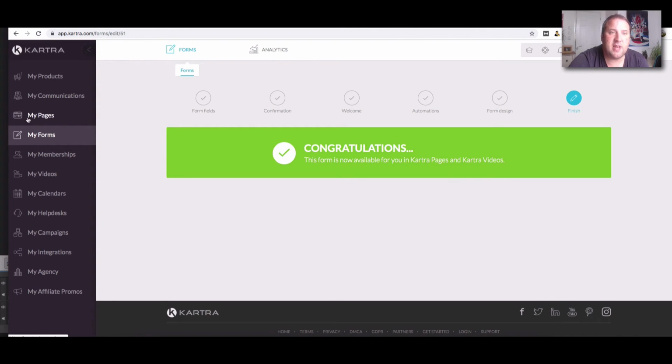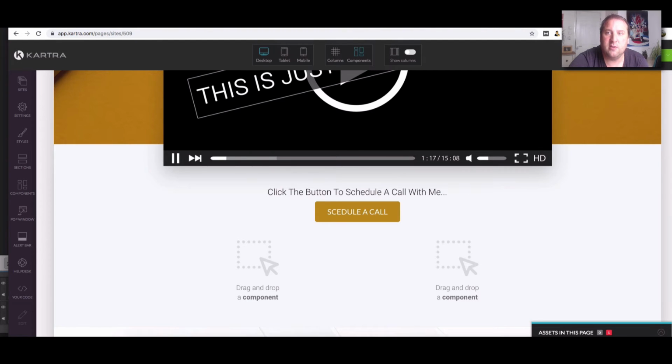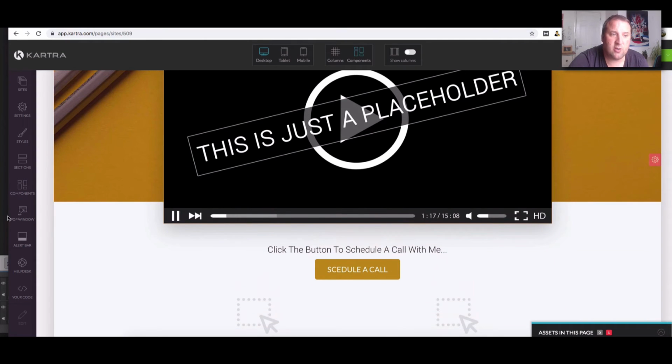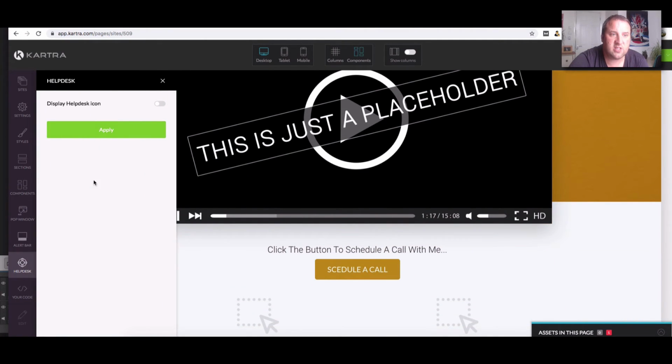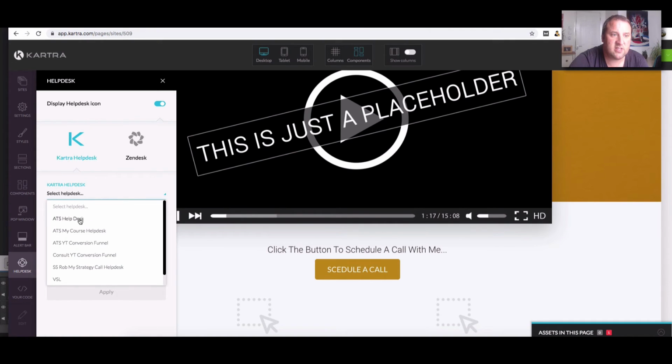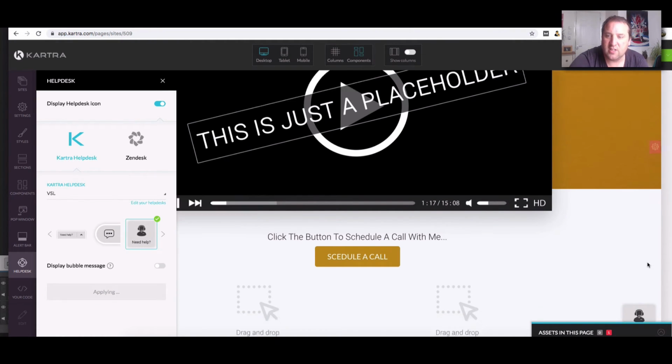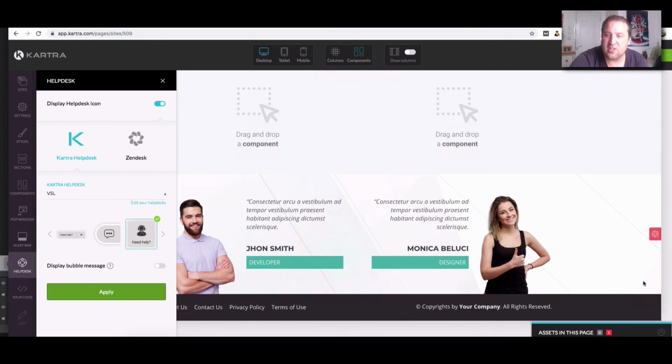So we're going to go back to pages, which I think I've got open here. Okay, this is the VSL page. The first thing I want to do is come down to help desk, and I want to put Kartra help desk. I'm going to select the VSL, and we're going to choose an icon. Obviously this is personal preference. I quite like this one. It's not that imposing, but they can still see it.